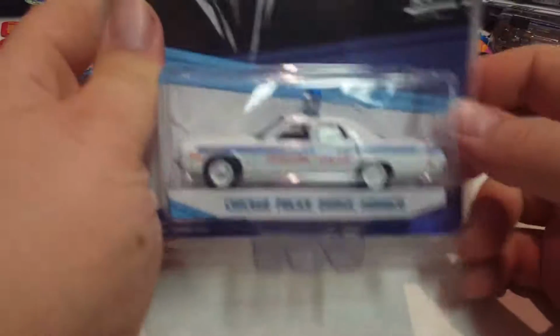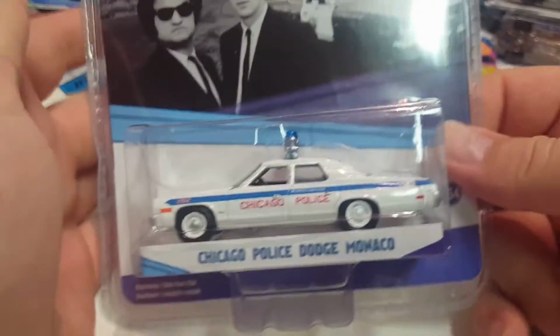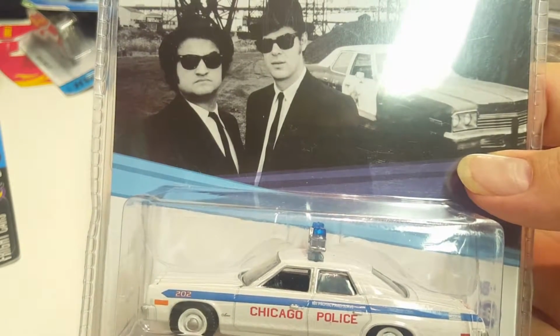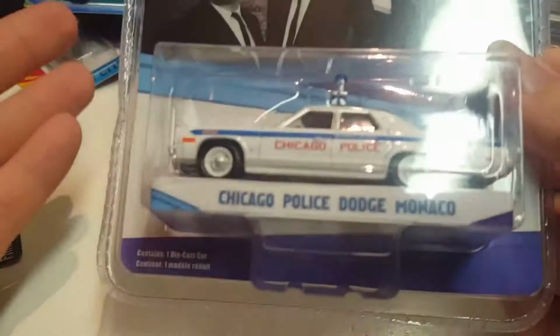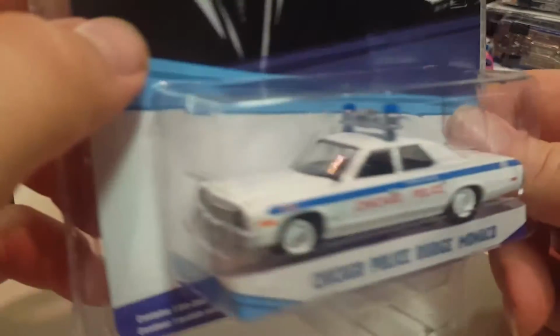The Chicago Dodge Monaco. I'm near Chicago, so a lot of people like the Blues Brothers for that reason, and they also filmed part of the movie in the suburbs, so they're always talking about it. Yeah, so I'll probably open this on video because I have something else to show with it. It's a pretty cool car. You can take a look at it.